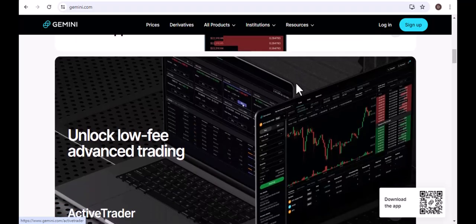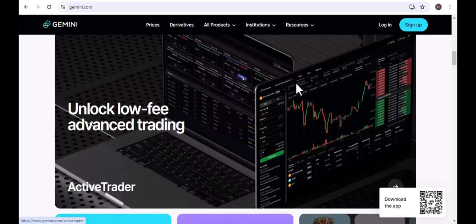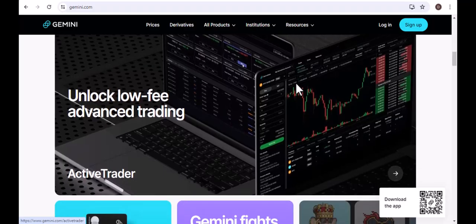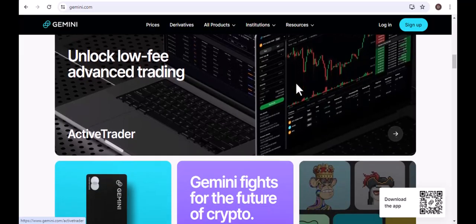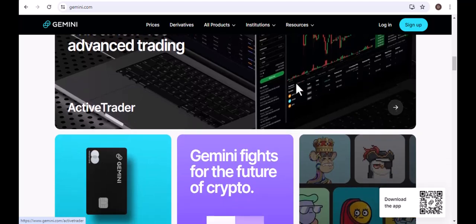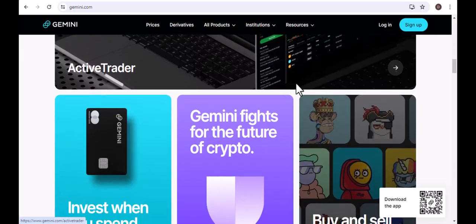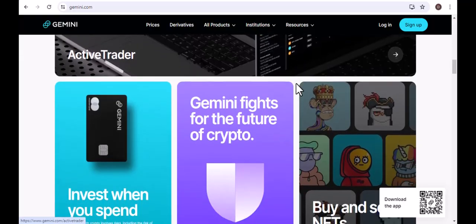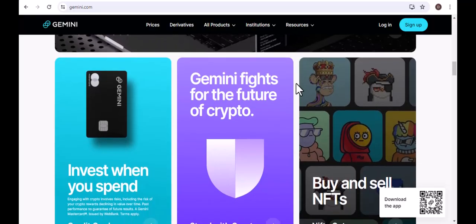Market orders are typically filled quickly, but you have less control over the exact price you pay or receive. A limit order, on the other hand, allows you to specify the exact price at which you want to buy or sell Tezos. If you want to buy Tezos at a specific price lower than the current market price, you would place a buy limit order. Your order will only be executed if the market price drops to your specified limit price or lower.